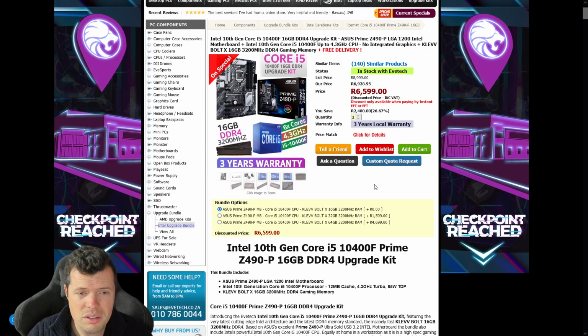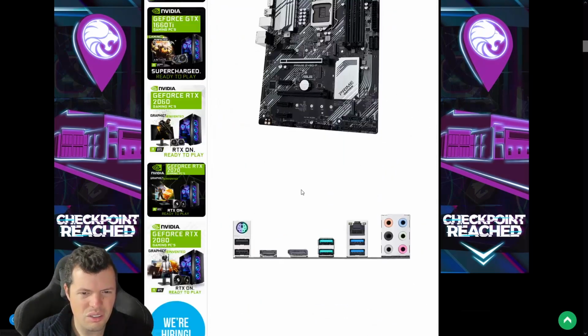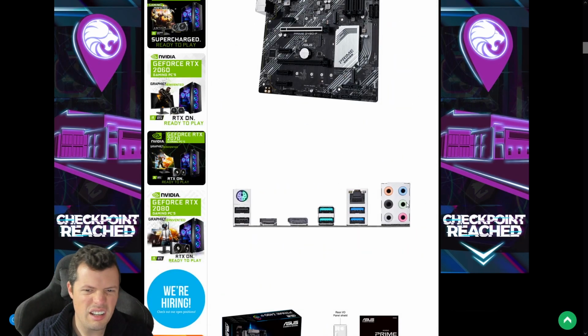Z490P is solid as well. It gives you some upgrade pathing. If you do want to get a K-series processor later, you can overclock. It's got more than enough power phasing, and a decent sound card with the optical out as well. So if you want to turn it into a media center PC at a later stage, it's got onboard graphics ports as well. So for chips that have onboard graphics, they can output to the display and the HDMI.